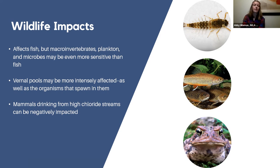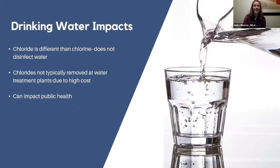I bring this up as well because some deer and other organisms also use our roadways as salt licks, which of course you don't really want, a big deer licking salt off the road as you're driving by. That can be pretty negatively affecting you as a driver.